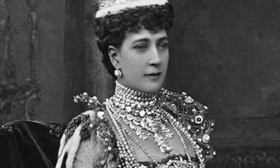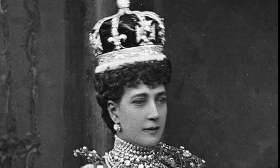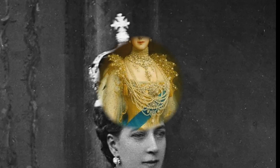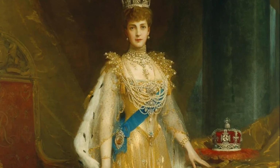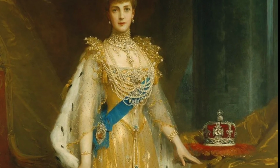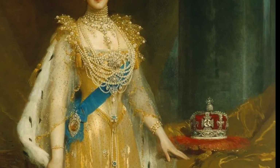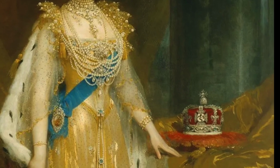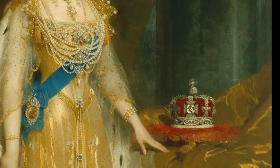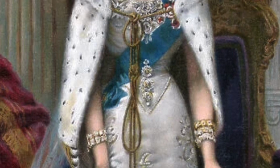Beyond coronation ceremonies, the crown of Queen Alexandra has been a fixture at other state occasions, including weddings and official visits. Currently housed in the Tower of London, alongside other British royal crowns and regalia, it remains one of the most iconic and impressive pieces of royal regalia in the world. The intricate design and exquisite craftsmanship of the crown are a testament to the skill and artistry of the jewellers who created it over a century ago.